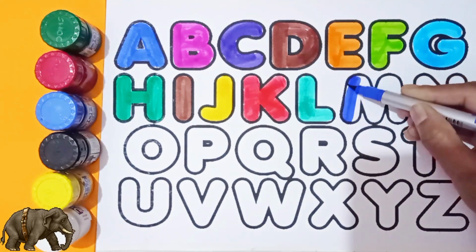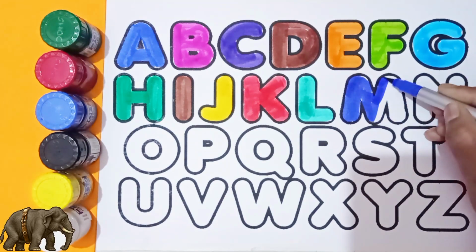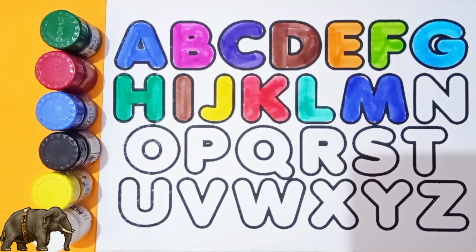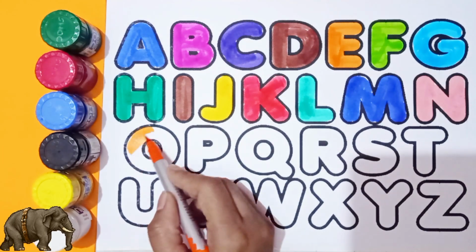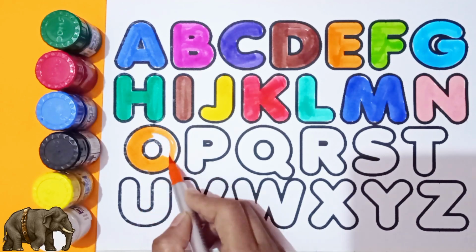M for moon. M for moon. N for next. O for orange. O for orange.